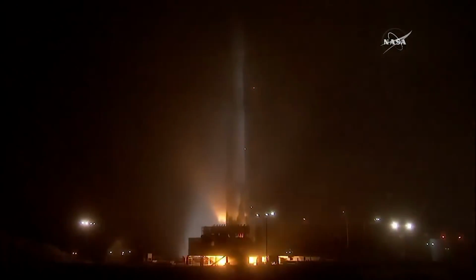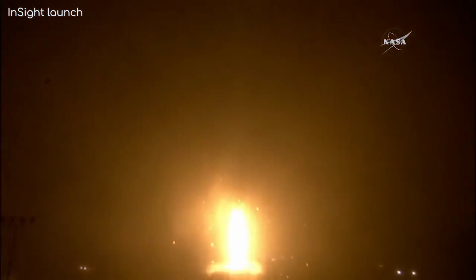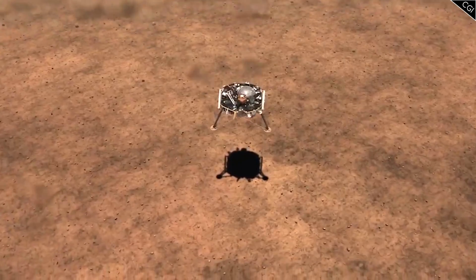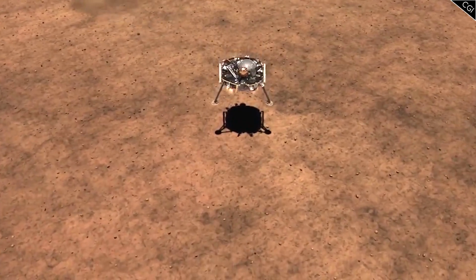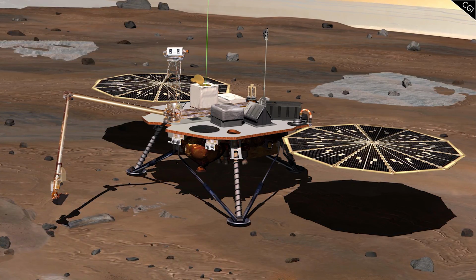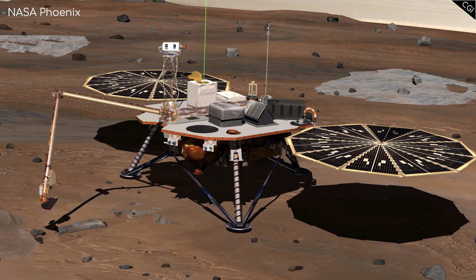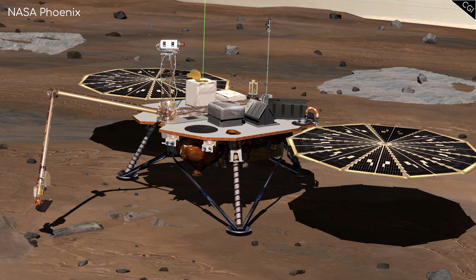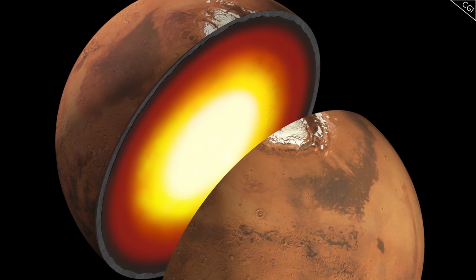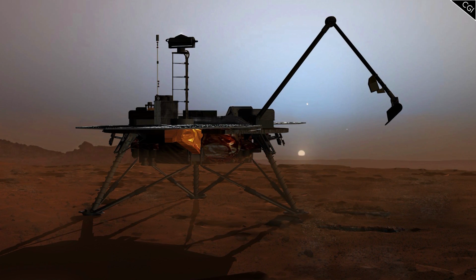Let's begin with a quick recap of the mission. InSight launched from Earth in May 2018 and landed on Mars in November of the same year. Unlike a lot of the other NASA missions to Mars, this is a robotic lander, not a rover. In fact, it shares a lot of similarities and technology with a previous NASA mission called Phoenix, although they had quite different science goals. InSight's main objective is to investigate the seismology of the planet, whereas Phoenix was more interested in the past and present habitability of Mars.